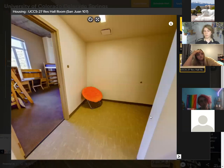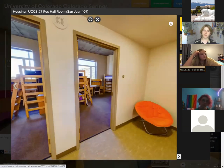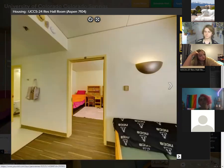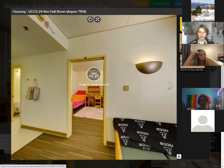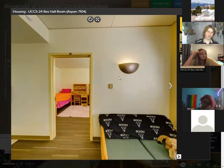And the 2 different suites that we just saw are actually from 2 different housing areas at UCCS. There's one area called Alpine Village, which is what we're seeing right now. But then the other residential area is called Summit Village. And I will say that Summit Village is a little bit closer. If you're following along on your maps, you can see that. But then Alpine is a little bit newer. The ceilings are a little bit higher.